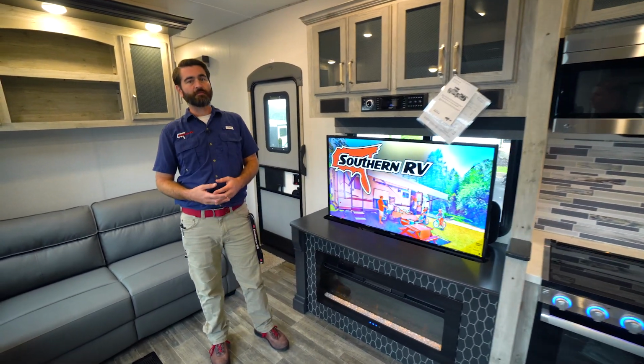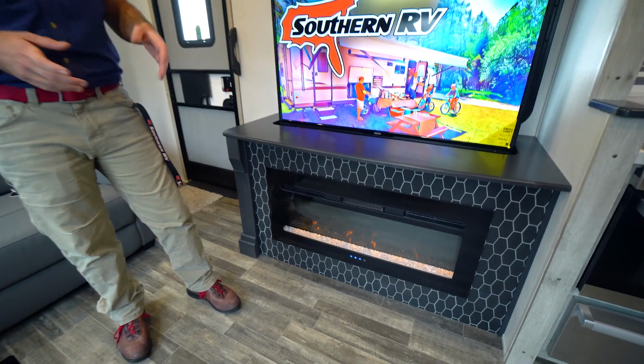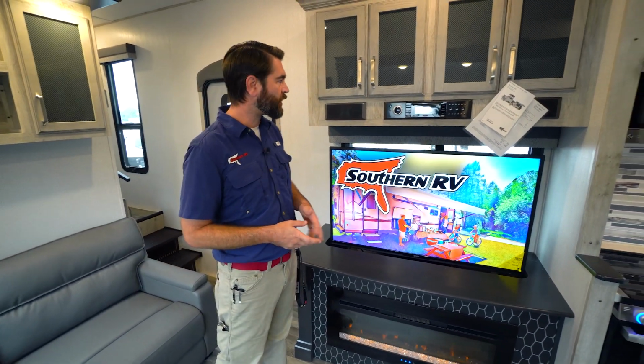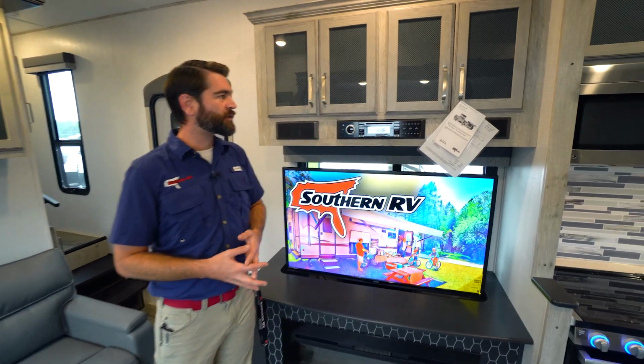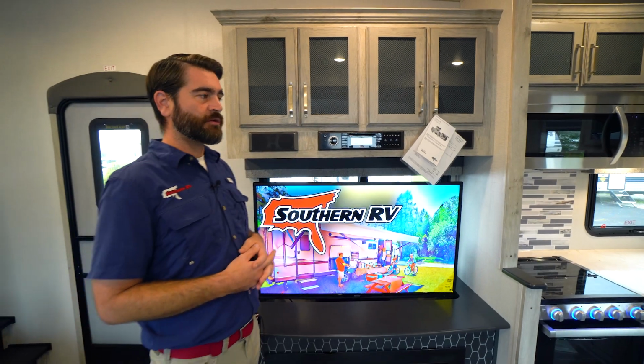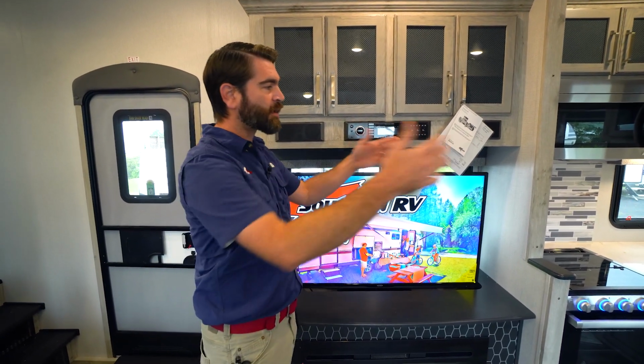The fireplace down below it is a heater, so that's going to crank out some heat in the winter and help offset some of your LP costs. We have a Jensen audio system built into the head unit up here, and that's going to have Bluetooth capabilities as well. Our kitchen is modest.